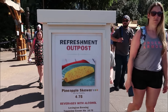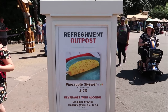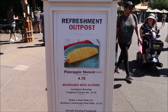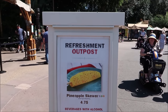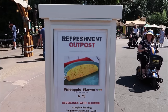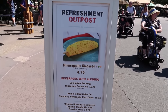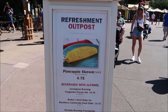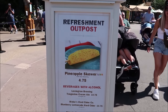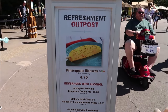Before we make it to Germany, I wanted to stop at the refreshment outpost. It looks like they got the pineapple skewer and also a tangerine cream ale, which is kind of fitting for Flower and Garden Festival because of the Orange Bird. So it's kind of like a tangerine, like I'm thinking an orange beer. And since we've already had one dessert, one entree, now it's time for a drink. Dessert, entree, drink. You know, that kind of nice good rotation.